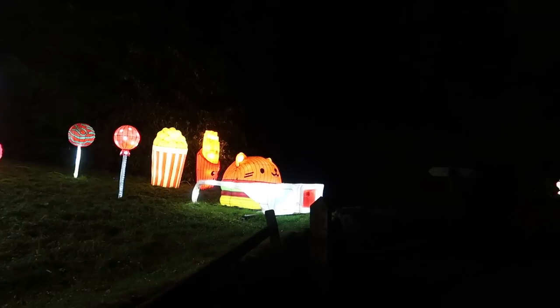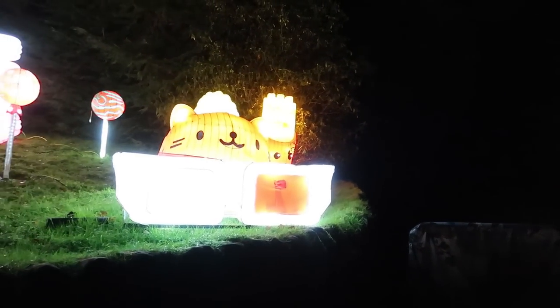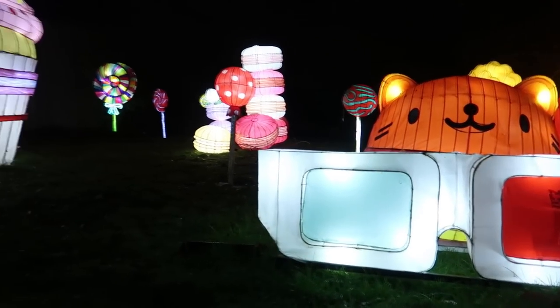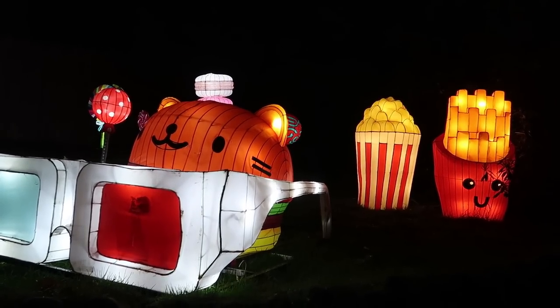Just over here, and yeah, this is where we got a layout change again. So last year, obviously this was the end of this section, and to be honest, we're right near the end of the experience now. If you remember, we went down that pathway and back up towards the water show finale last year. So we was nearly at the end, but instead we're heading down further into the gardens. We got some 3D glasses there, a big cupcake. The scenes are really nice. It's even better this year than last year, I think.